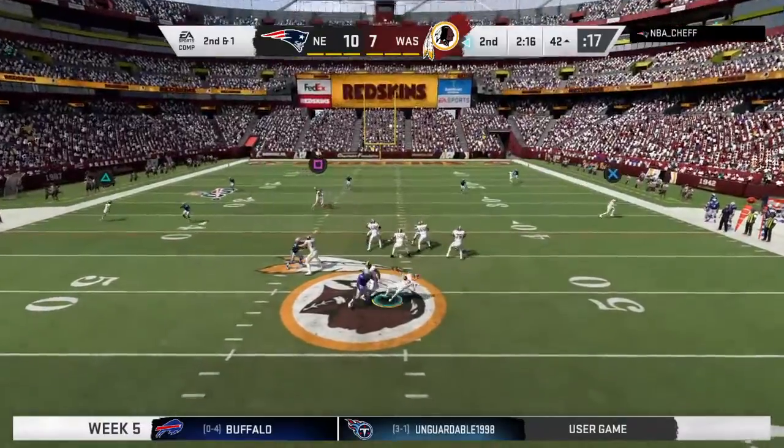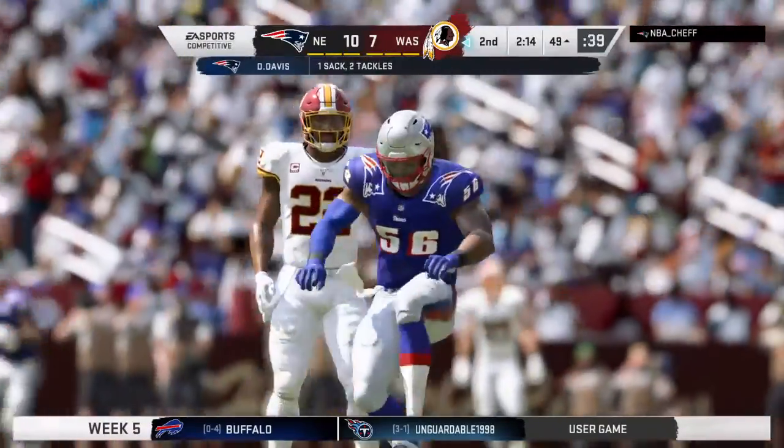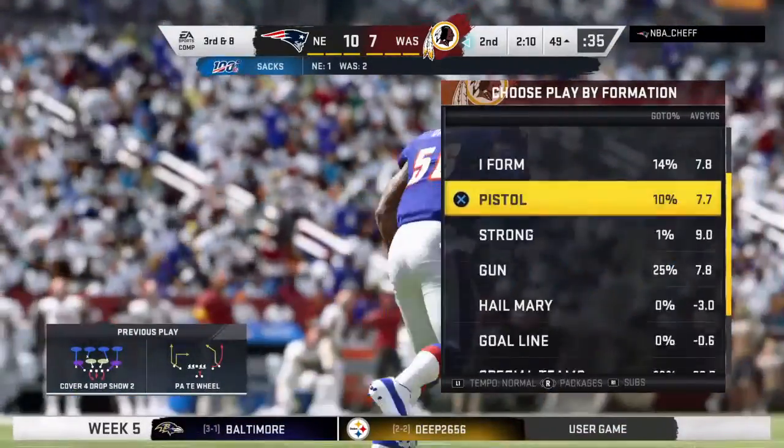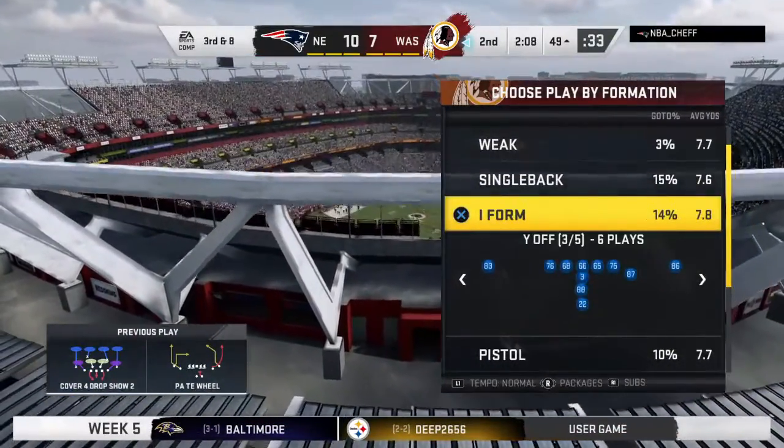Locke off of play action. Nowhere to escape, and he goes down. Davis coming in for the sack that time. A 7-yard loss brings up 3rd down.